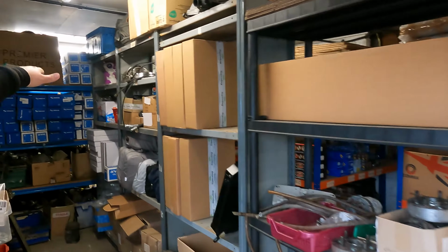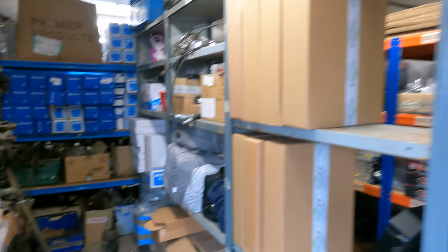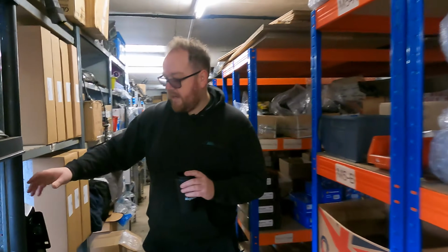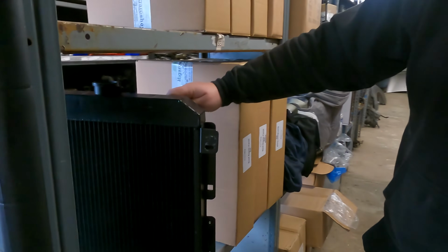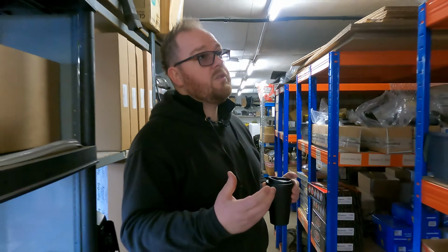So in the distance, you'll see the mountain of shock absorbers that we've now got in stock ready for it. Loads of the car covers. We've just taken stock from our manufacturing process. Loads of the upgraded radiators. So here's one just so you can see it. They're all now in stock. We've got reconditioned radiators, so the original size.